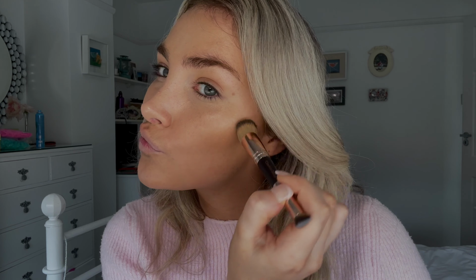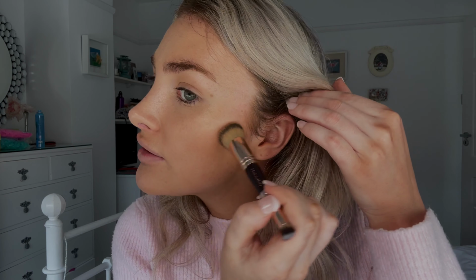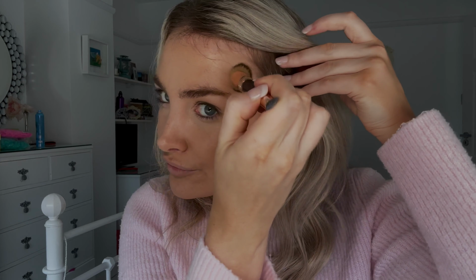Begin by the cheekbone indent, like here, that's where my bone is. I'm going to go slightly above it just to give my face that very lifted look. You can really see a difference when you have bronzer on. Just lifts the whole face. I love the tone in this bronzer. I think it's just absolutely perfect.